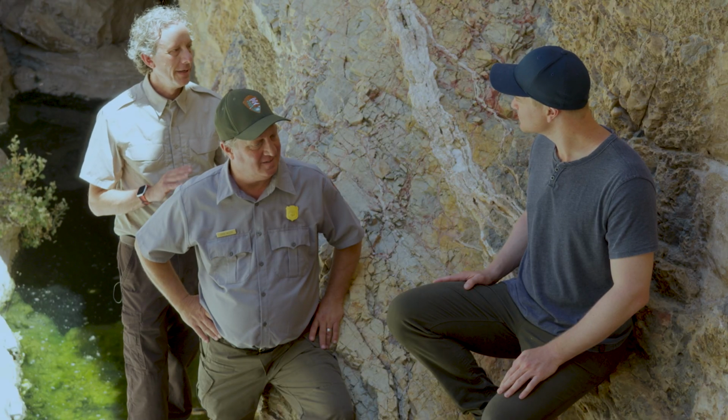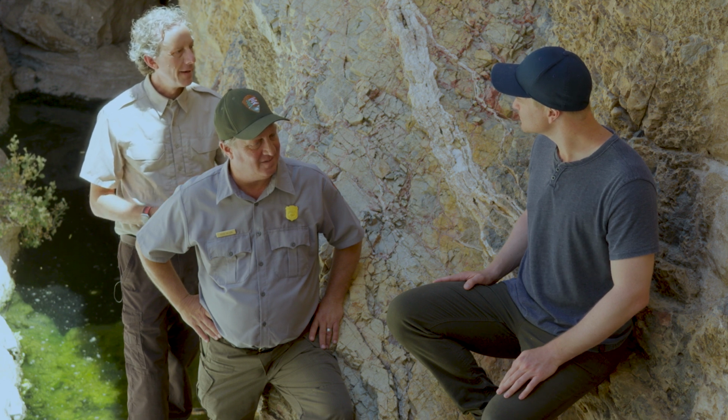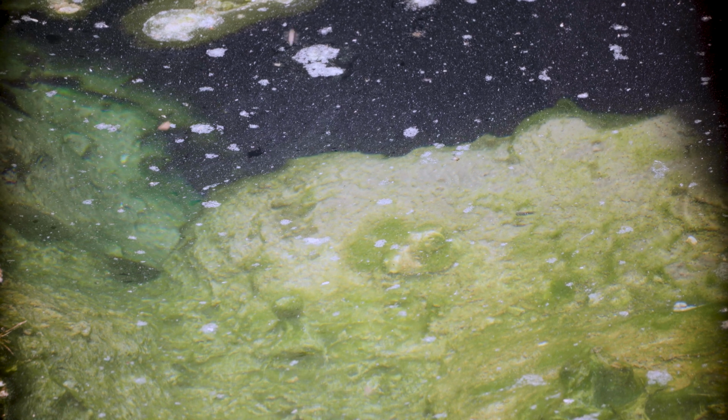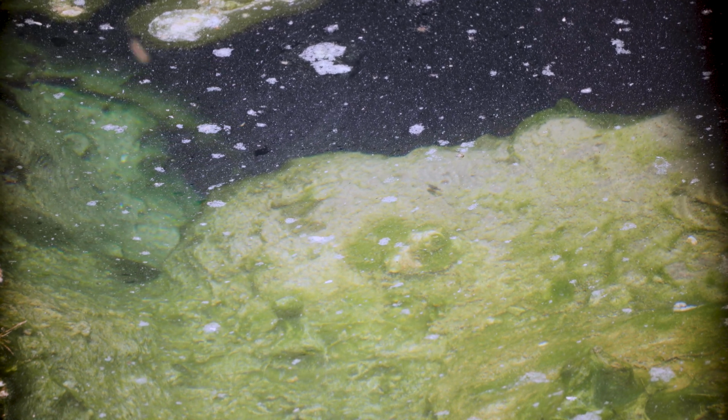And so since it is a completely automated system that relies a lot on mechanics rather than the natural biology out here, we want to make sure that if something goes wrong, we have time to fix it. And so that gives us just a little bit of a buffer. But we do try and keep it as close to Devil's Hole conditions as possible.